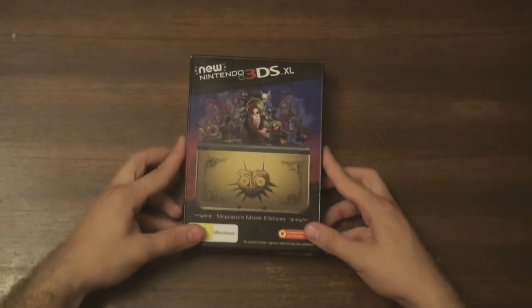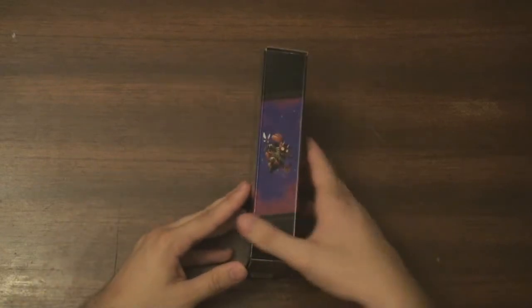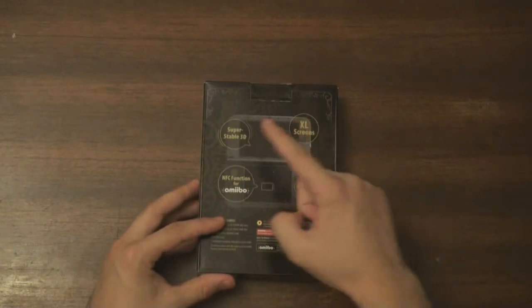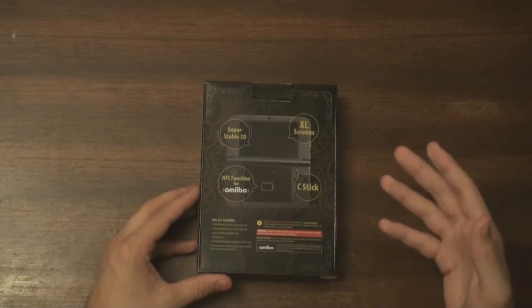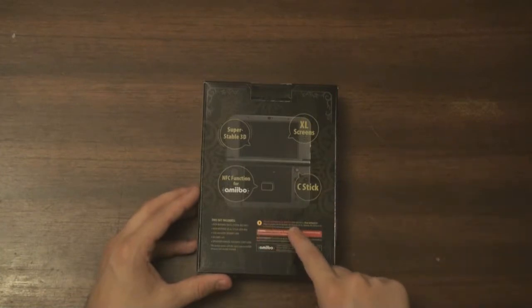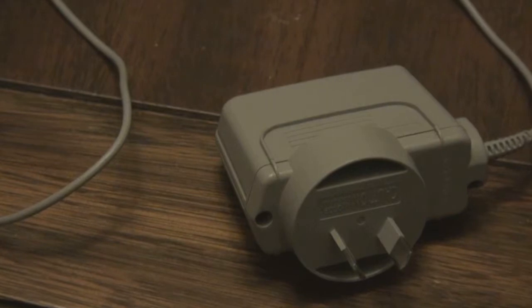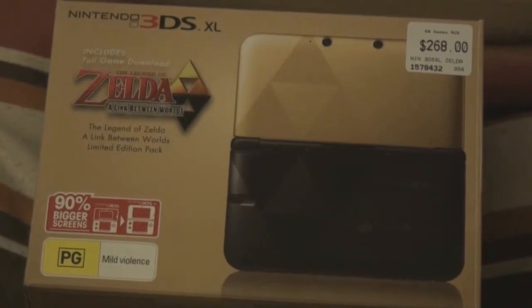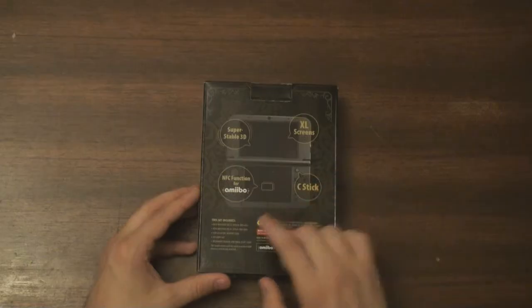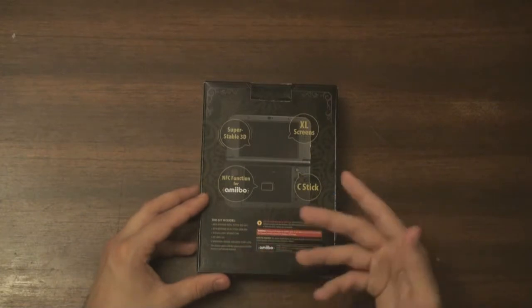Now, the moment we have all been waiting for. The limited edition system. The new Nintendo 3DS XL system has super stable 3D, extra large screens, NFC function for amiibos. It also has a C-stick. It says here that this set requires an AC adapter sold separately. Yep, that's right, Nintendo decided against bundling the system with one. I think they believe everyone is upgrading and already has an older 3DS AC adapter, which for me is true. So it comes with an extra large stylus, a 4GB micro SDHC memory card, AR cards, operation manual and quick start guide.